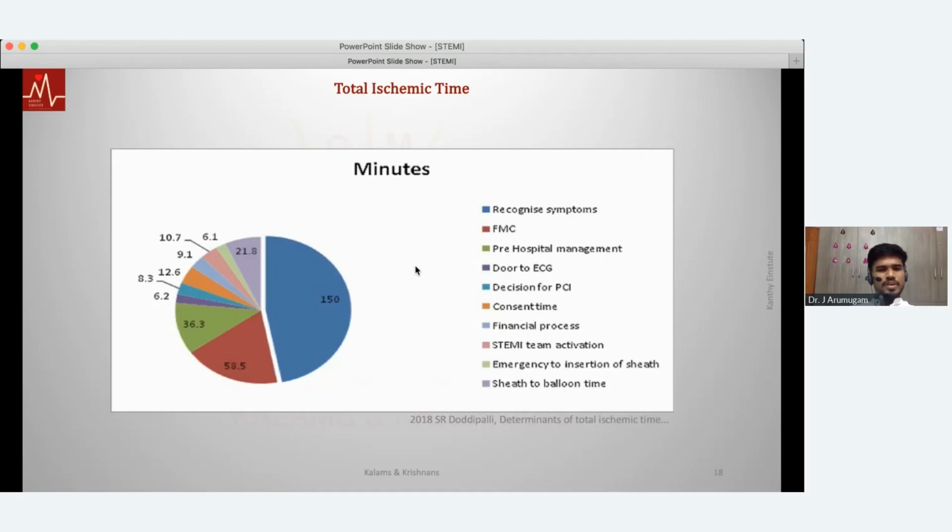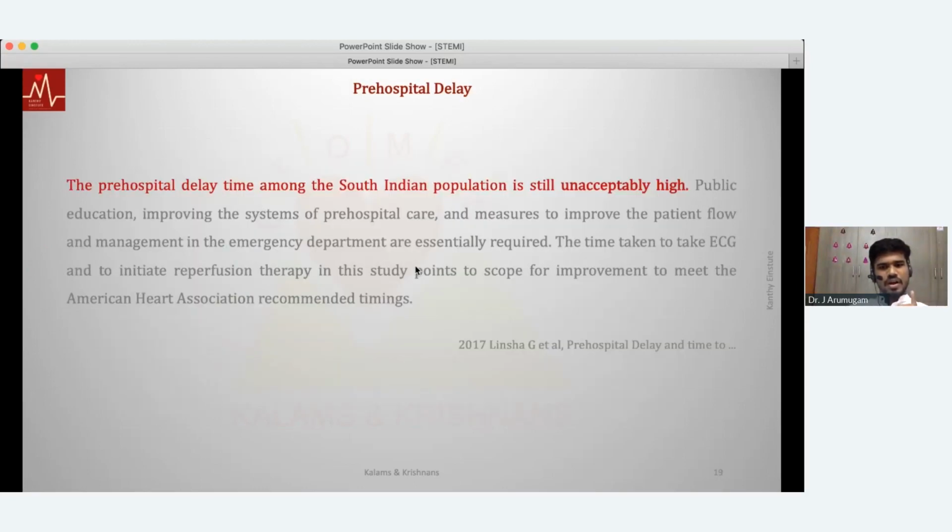So most of the time, 3.5 hours, is lost in recognizing symptoms and getting appropriate medical contact. And this is where pre-hospital ECG really plays a role. Studies on population data show that pre-hospital delay time among the South Indian population is unacceptably high. That's how bad pre-hospital delay time, or this total ischemic time, is. We need public education, improved systems of pre-hospital care, measures to improve patient flow and management in the emergency department, and all of that. The time taken to take an ECG and to initiate reperfusion therapy, in the study, points to scope for improvement.